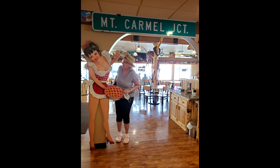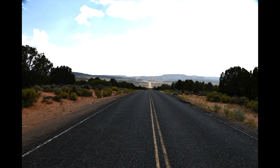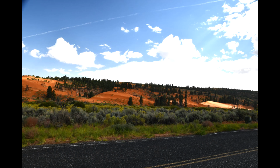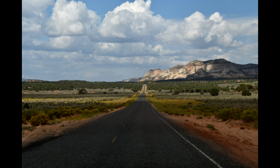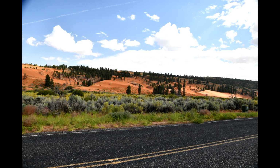After we left the restaurant, we continued on down the road, and I spotted a sign about the Coral Pink Sand Dunes State Park. So we swung in there to see what that looked like. It was kind of interesting. It was maybe a 10-mile drive off the main road.